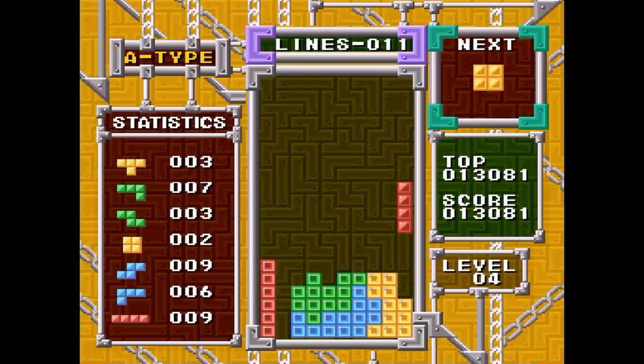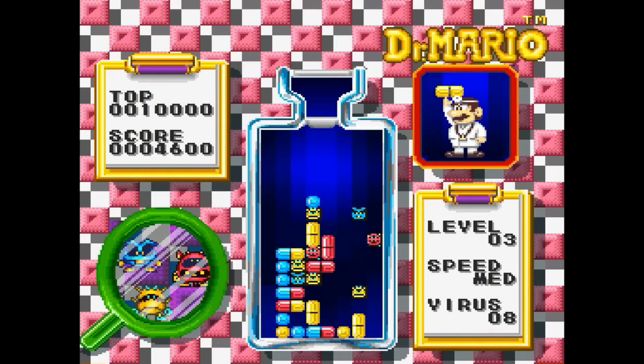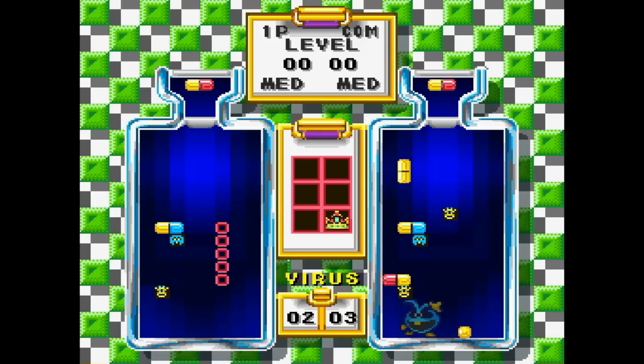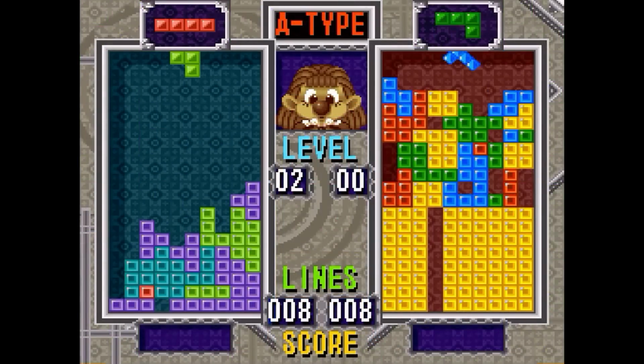The controls feel a little bit sluggish, but you know, I kind of got used to it. Dr. Mario is also very good with improved graphics over the NES game. This one also includes a versus mode, and it's challenging to defeat that enemy virus. Both of these games are good fun, though, especially Tetris.